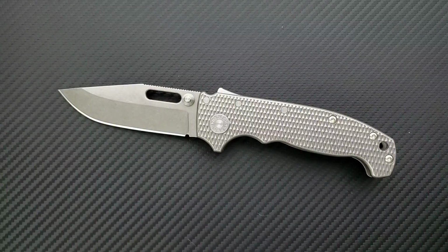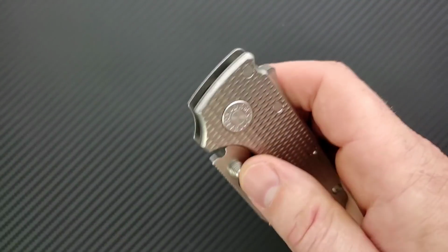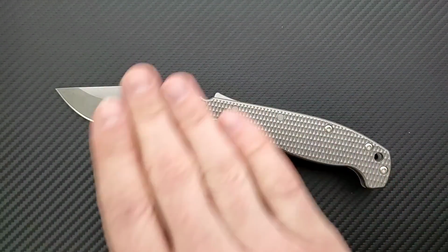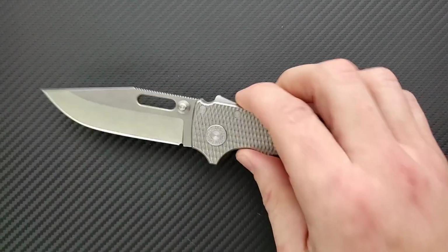Yeah, even the stuff with the triad lock. I mean, this is just so convenient in and out of the pocket. It's so much easier to manipulate than the Cold Steel Triad Lock. And guys, I like the Cold Steel Triad Lock. Andrew Demko invented the Cold Steel Triad Lock, right? I like those, but I like this a lot better.